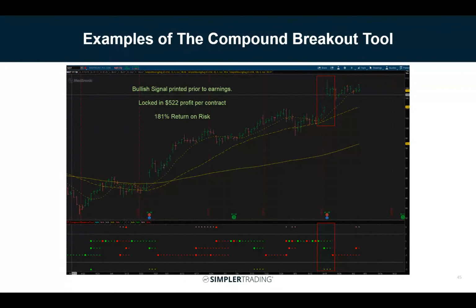So excellent signal that we got prior to earnings, ended up printing through it. Earnings had that nice gap to the upside, so it followed through on the signal that we got with the compound breakout tool. And I locked in a very nice profit on a bullish trade. Excellent risk versus reward return on it, and then recycled that capital back into my account.